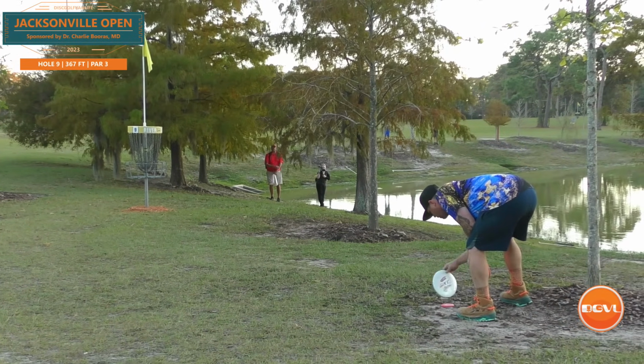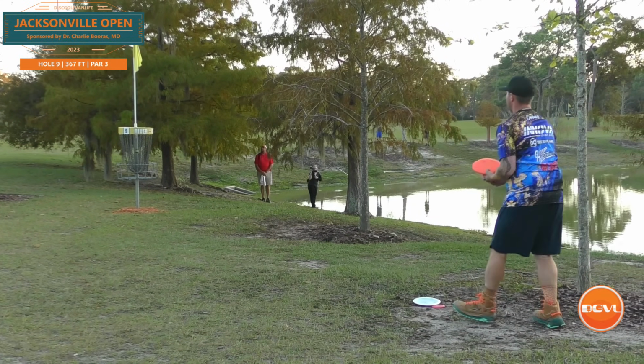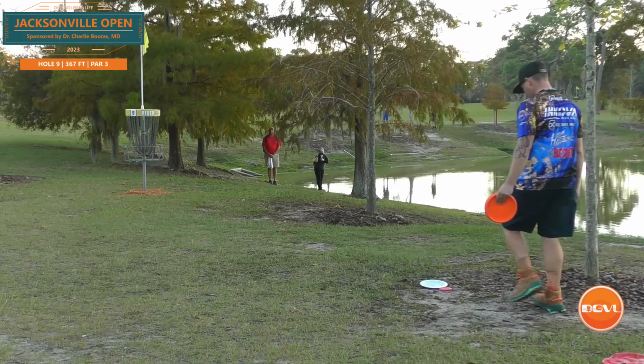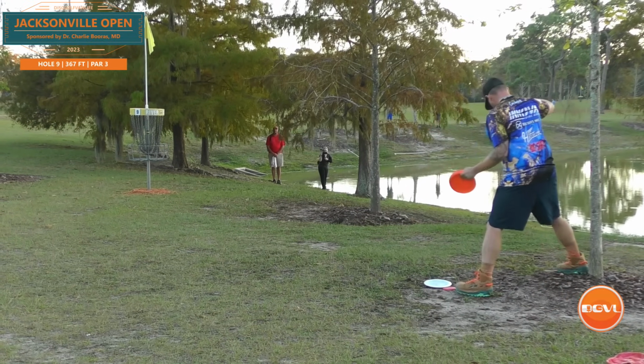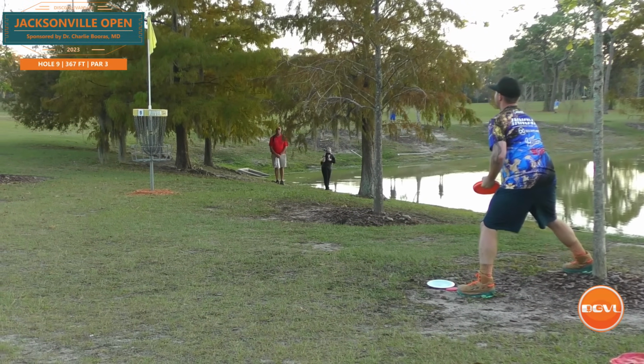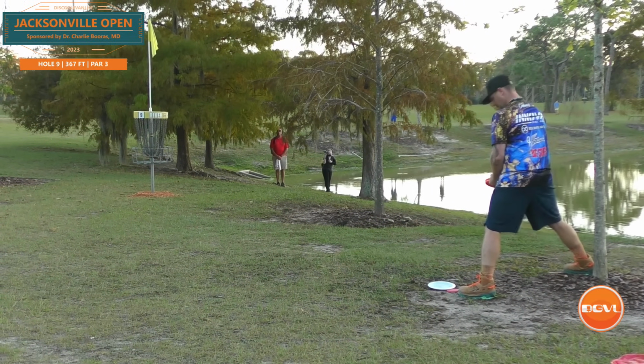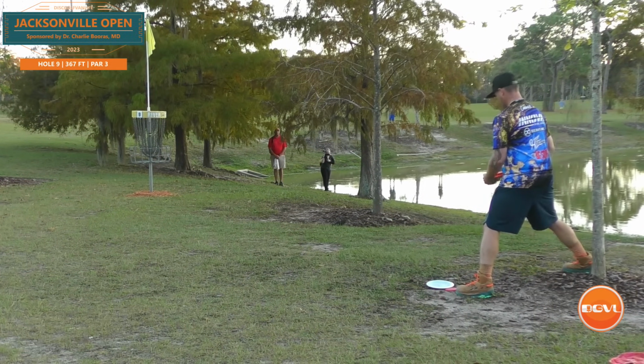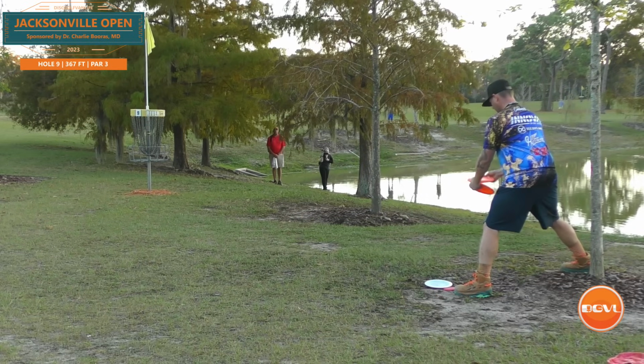So yeah, Garret, those little tree branches right there might be slightly in his way. Just enough to get in your head, you know? He's putting well, though. Just needs to keep that focus.